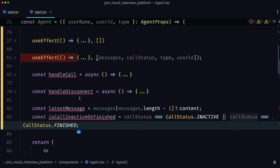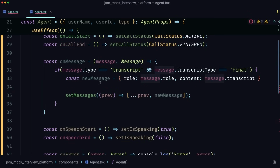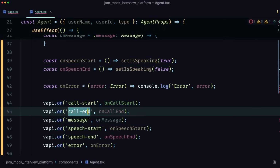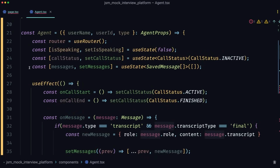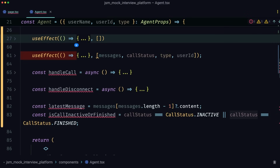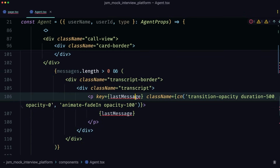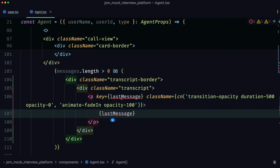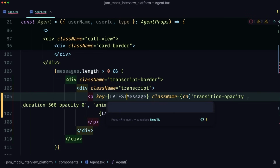So now we have all of the functions that we have to call, and we have also given Vapi all the information that it needs to know what it has to do whenever something happens, when a call starts, ends, when we send a message, start the speech, and so on. So we are ready to use it right within the code. Here, we're already using the last message. I think now we called it latest message because there can be more messages in the array. So I'll rename this to latest message.